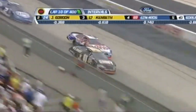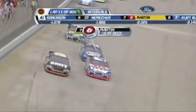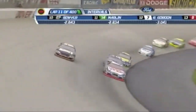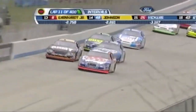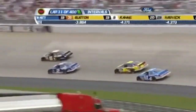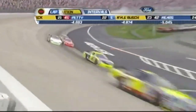Now Martin looking inside of Joe Nemechek. Talked to Pete Wright, the car chief on that 01 Army car this morning, and congratulated him on a great qualifying run. He said, now we just got to stay up in the top 5. We see that's not happening. That was a battle for the 6th position. He's now back to 7th and about to lose that to Kurt Busch.